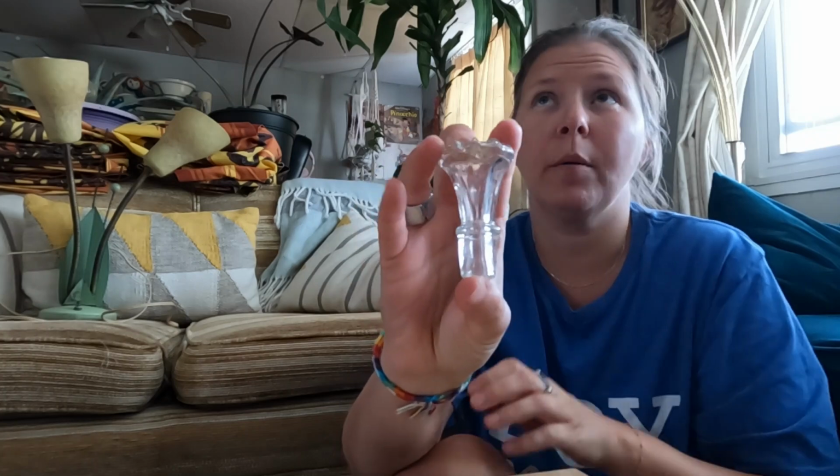I know people are looking for starbursts occasionally. I don't have any bottles right now that need a stopper, but I would probably list all the stoppers together in one listing.